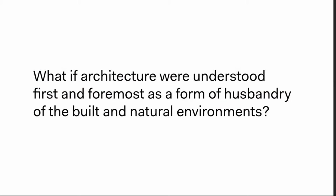So some of the questions that the project asks is, what if architecture was understood first and foremost as a form of husbandry of the built and natural environment? So this is about thinking about the role of the architect itself. I think that's something that we keep saying we need to probably start with redesigning. And I think in a way that comes from redesigning architectural education also. Like, how do we teach architecture? How do we teach what it means to be an architect?